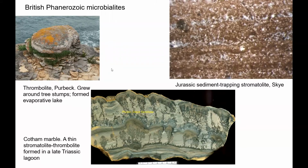So again, this is for Moira, because Moira was very keen that I showed a thrombolite. I think she's seen the thrombolites in Purbeck. And the upper left photograph there shows a microbial structure, a thrombolite that grew around tree stumps. So the trees were flooded by a lake that became evaporitic. And under those conditions, the benthic microbial communities could thrive.